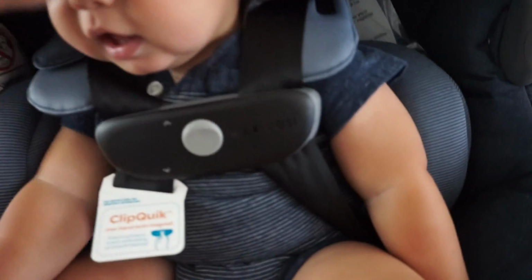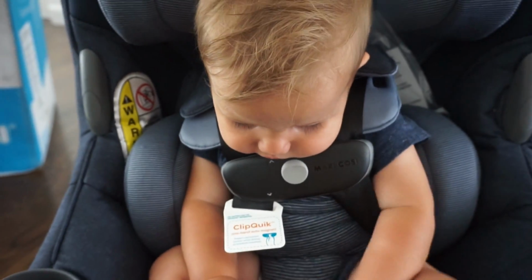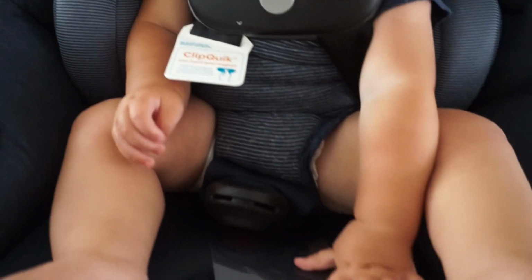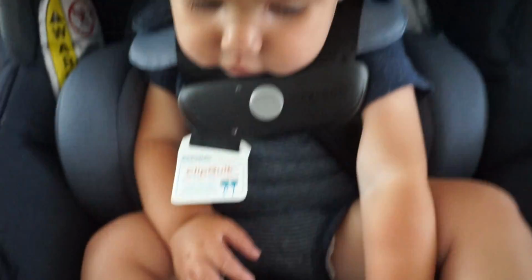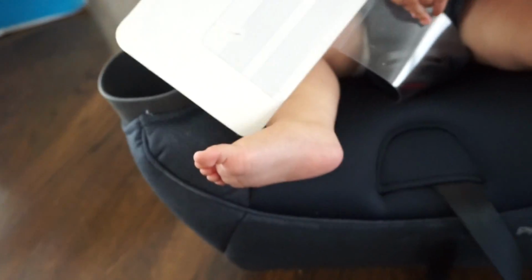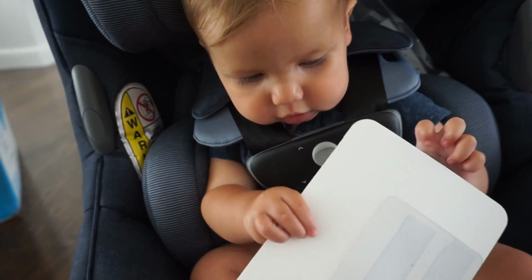Felix! I buckled him in just the top part, which I really have a hard time doing. Let me see. It's gonna tilt back a little bit. Let me see you. I don't know if he needs the butt booster or not. What do you think? Is it comfy?